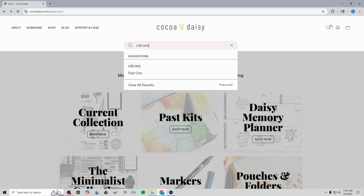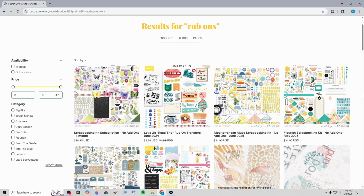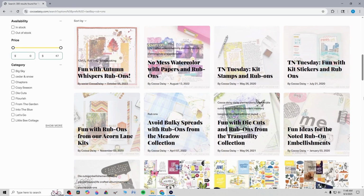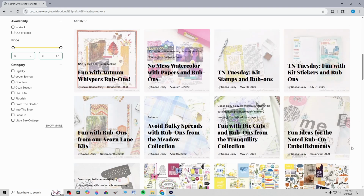Rub-ons. Okay, did you see it came up with a couple of options like rub-on transfers or all those things? So I searched for rub-ons and it's going to pull up. Ooh, look. So it's got all the kits that have rub-ons in them. Well, that doesn't help me because I want to know where it actually is. So... And, oh, they have a blog. So this pulls up some of the things with the blog.